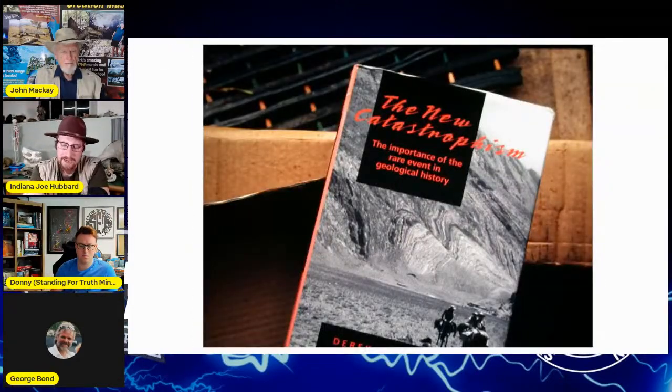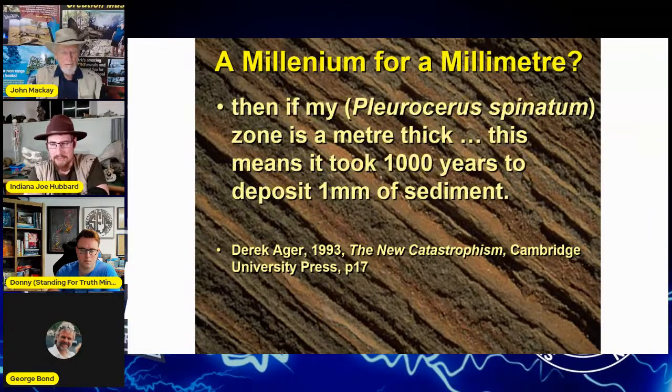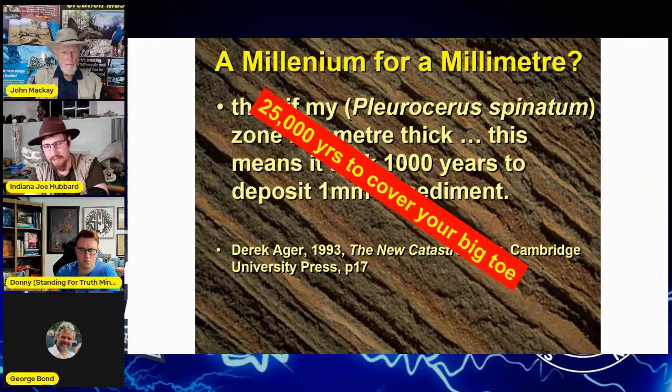And Professor Derek Ager, in his book, The New Catastrophism, made this point. If one assumes, as most authors do, that the deposition of one ammonite zone lasted about 1 million years, these ammonite zones, by the way, are the ones that are found at places like Hunstanton in the Cenomanian, then if this ammonite zone is 1 meter thick, this means it took 1,000 years to deposit 1 millimeter of sediment. And this led on to a very astute observation by Professor Derek Ager.